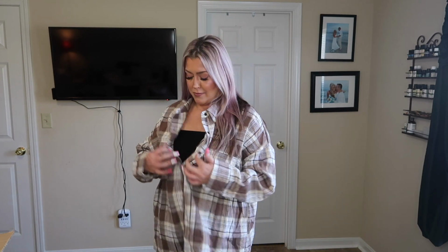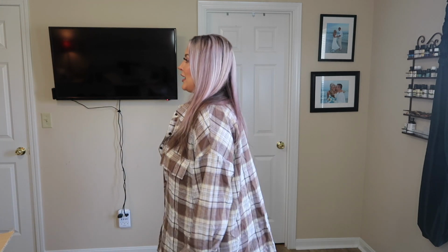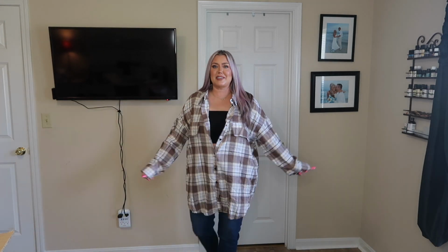You can unbutton it a little bit more. And I have a cream bandeau that I would definitely pair with this. And I think it would be so flippin' cute. I just love it so much. It's a situation. I love it.